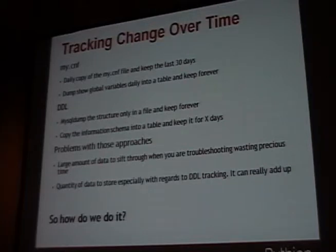So, tracking changes over time. For your config files, a lot of people do daily copies, keep the last 30 days. They dump show global variables daily, keep in the table forever. For the DDL, a little more complicated. People typically will do a MySQL dump of the structure, keep that. You might want to copy the information schema, keep that for a few days as well.